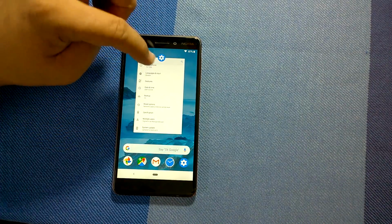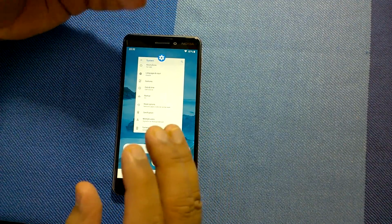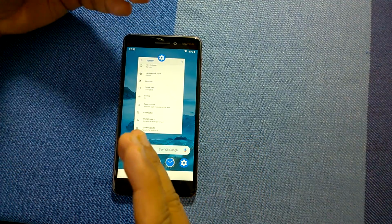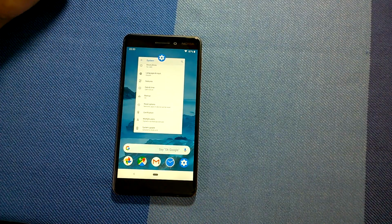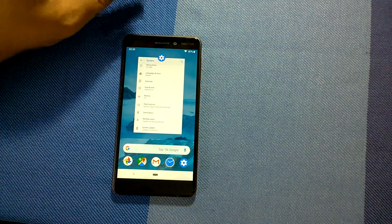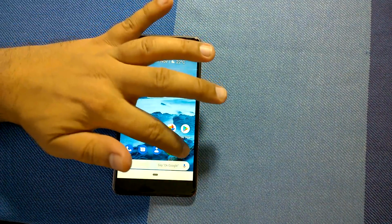Now, if you go to the multitasking screen itself, you will see that there are lots of changes. What has changed is not only that this card interface is new. It can be said new for Android, but it has been present on iOS and Windows Phone for long. So I don't know what has prompted Google to bring this to Android, but I was really impressed with the swiping card interface of earlier Androids. But here you have this kind of card interface.